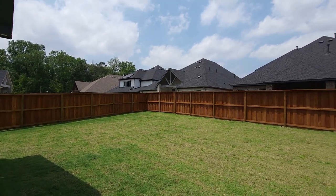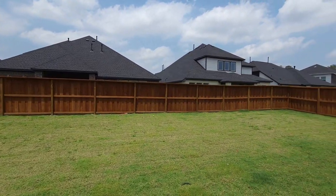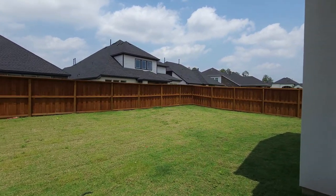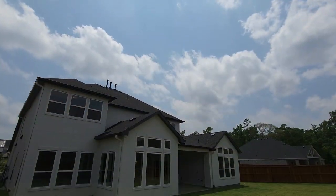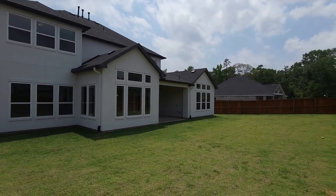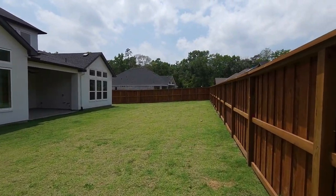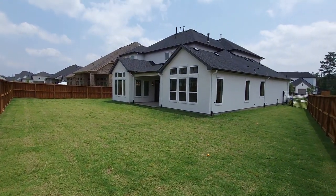And my friends, this ends our walkthrough of the Fairholm by Toll Brothers here in Woodson's Reserve. Before you recap, you're getting 5 bedrooms, 5.5 bathrooms, a 3-car tandem garage, game room, home theater, 4,075 square feet on a nice large 70-foot pool-sized lot, and your price is $1,118,000.